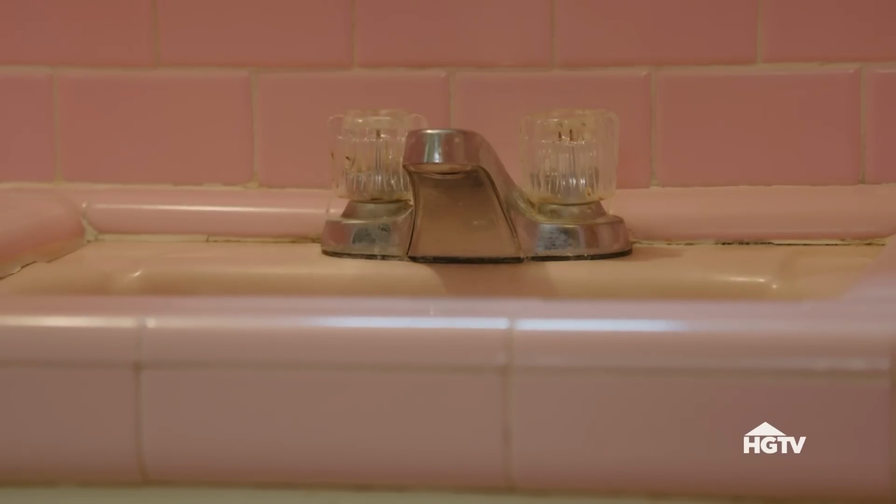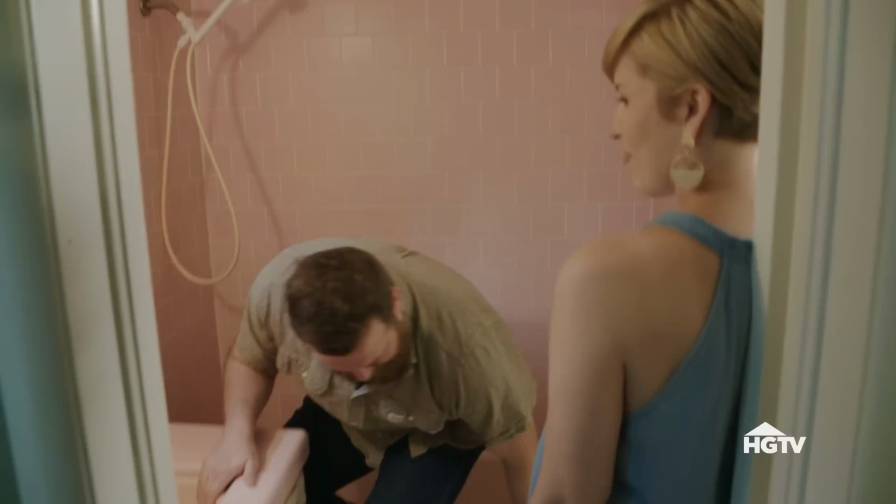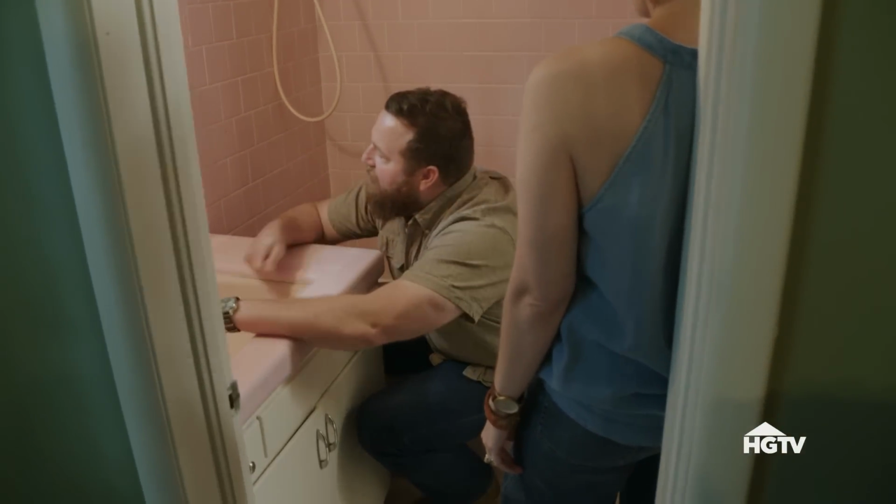Oh my goodness. Well, it's like a pink highlighter exploded and you have a bathroom. But this is the best part of the bathroom. Like, look, you can use a mirror. Bring it down here. Wasteless? Exactly what I was thinking.